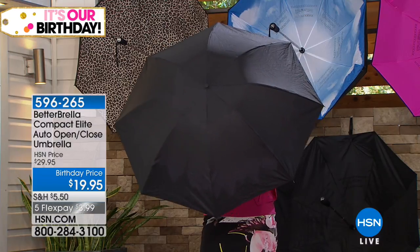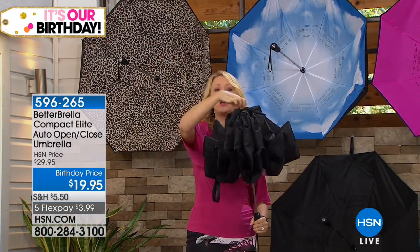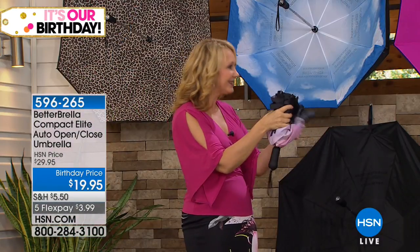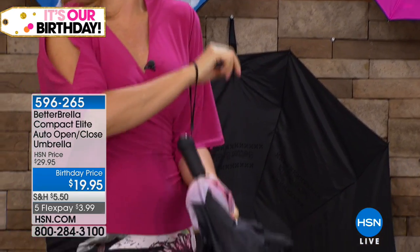So I push that button. Look at that. I am instantly protected from the elements. Then to close it, when you press that one button, it pulls it in. So all the wetness, the moisture is on the inside of the better umbrella. Everything that you're touching is completely and totally bone dry. And there's even this great little wrist strap, so you can carry it along with you wherever you go.